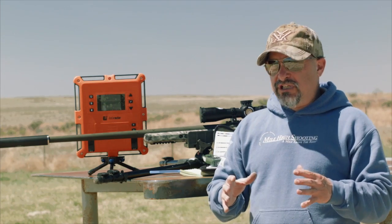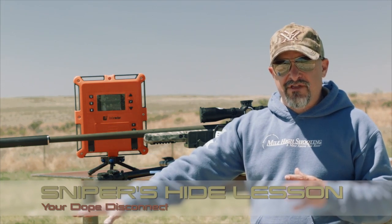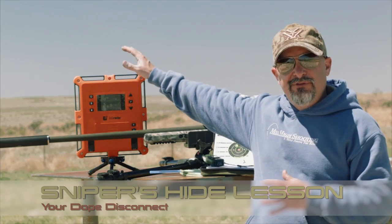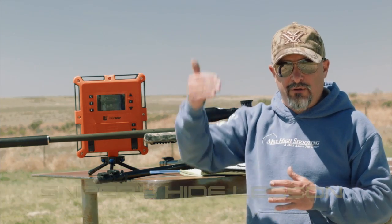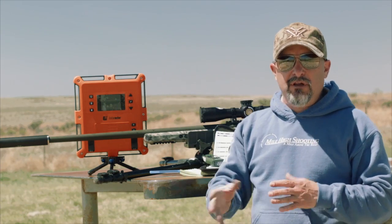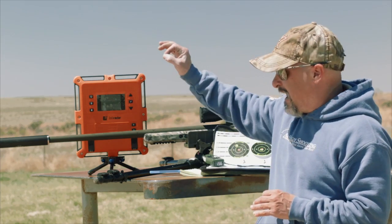Let's talk about what we just did. Zeroed the rifle at 100 yards, reset everything. I had a 4-foot level downrange. I checked tracking on the scope to make sure it was going correctly. It followed the level, everything was good. We then got dope from 200 to 1,000 yards.